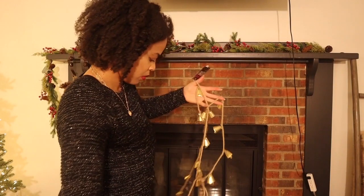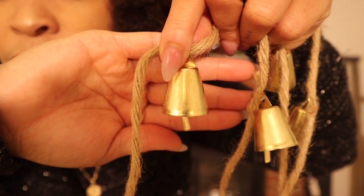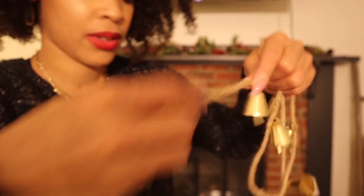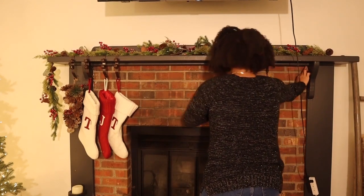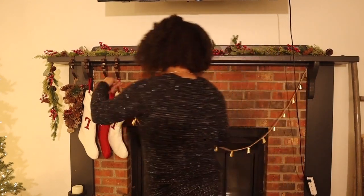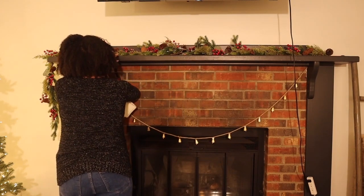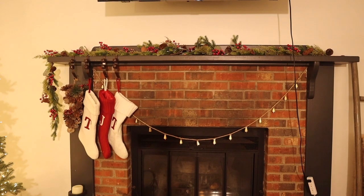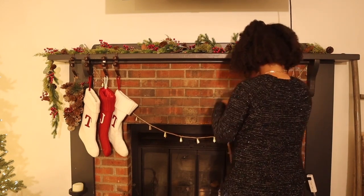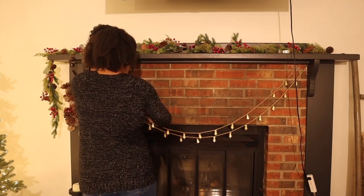I also saw this bell garland on her channel. You guys, this garland is stunning. It is at Hobby Lobby. I had to go to the next town over to get mine though, because my Hobby Lobby was sold out. They really jingle like real bells. They're absolutely beautiful. They sound lovely. And I just decided to drape two across. And I ended up loving how it looked. It did take a while to get it to stick, but I love these bells.